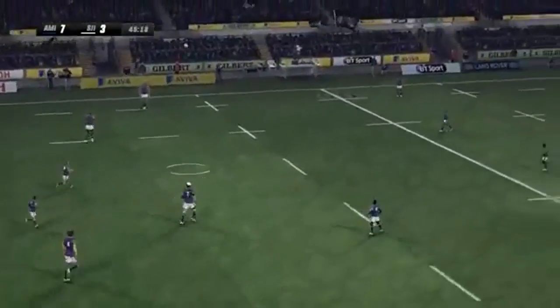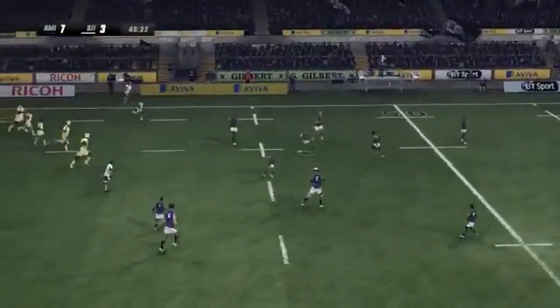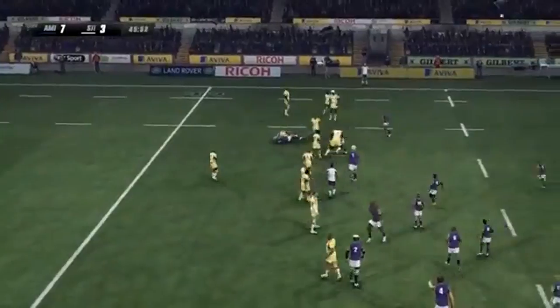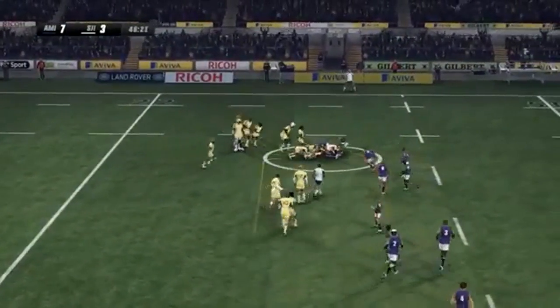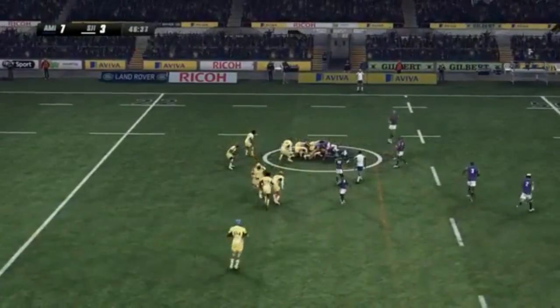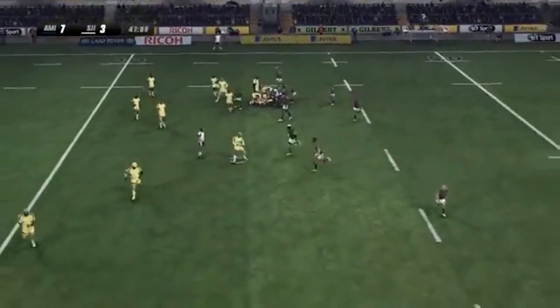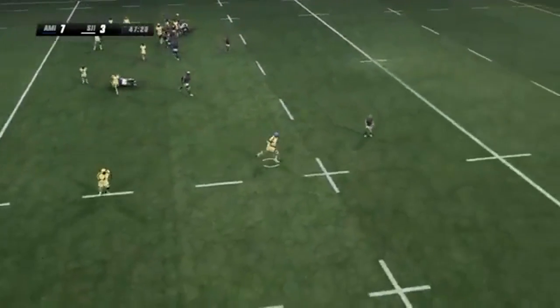The restart at the 22. The number 13 with a good catch while airborne. Yeah, fantastic catch to secure the ball there. And they might have turned it as well. Ref says play on, turn over here. Getting players there a little more quickly and they managed to turn it over.